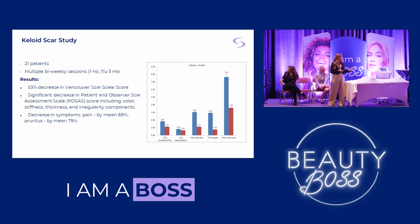Okay. Now, Dr. Hare also touched upon the keloid scar study. This study actually had 21 patients in it. And they had multiple biweekly sessions, and then the follow-up was done at 3 months. The main takeaway here is that it really does work, and it is way more comfortable.